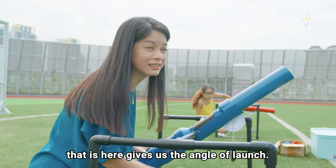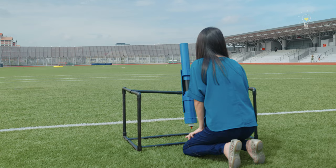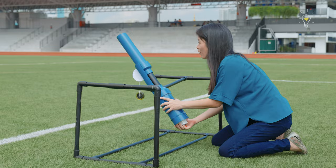Okay, Captain, we are ready to launch. I'm ready to observe. Thank you. 2, 1, fire.